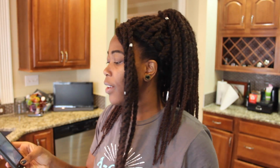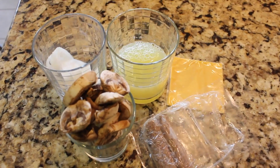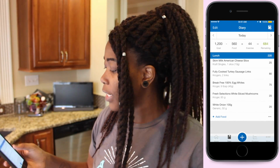Go in MyFitnessPal. I've got that meal done, got my cheese, sausage, egg whites, mushrooms, onions. Right here it says a total of 220 calories. So yeah, that's how I do it.